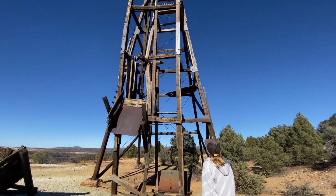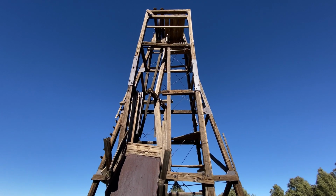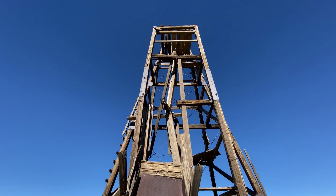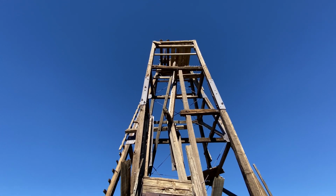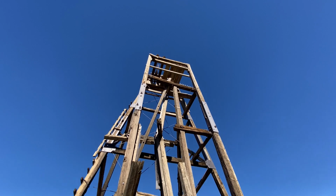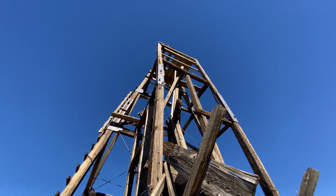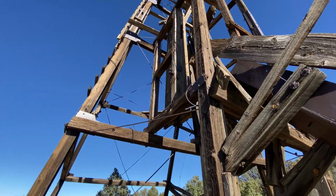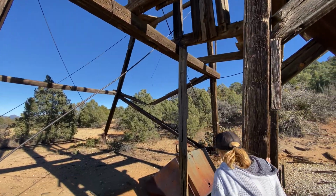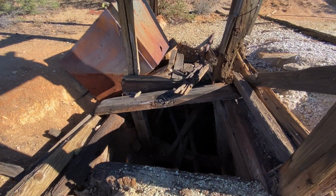You can see kind of how it's buckling and twisting. And if it goes, it looks like it's going to go this way towards that little building. Right, so it's going to take two things down at once. Oh, it's still got the sheave wheel up top. And it's open. Oh my goodness me. Is it open? Yeah, it's open. It's full of water, but I tell you something, you wouldn't want to take a tumble down there.